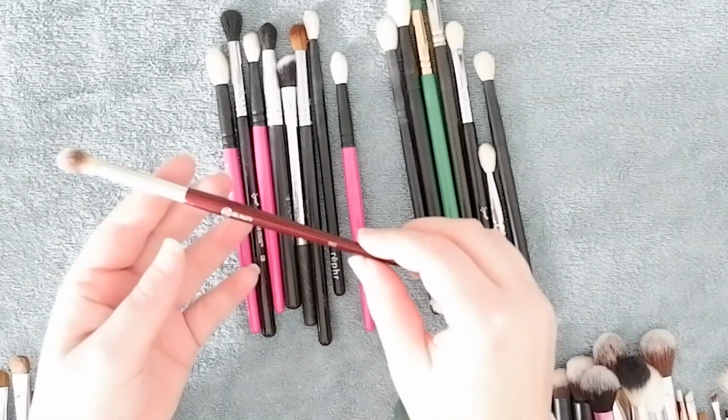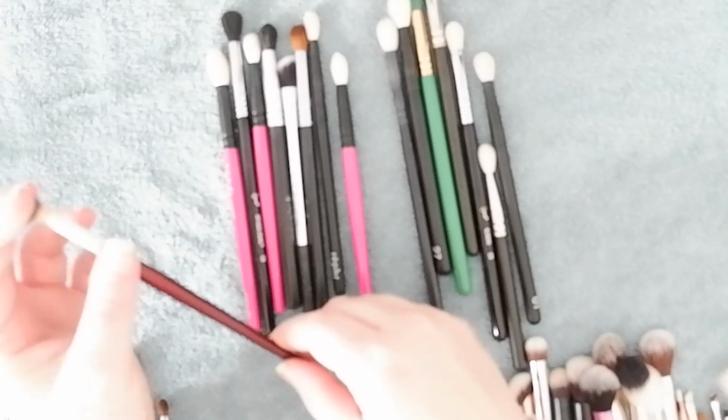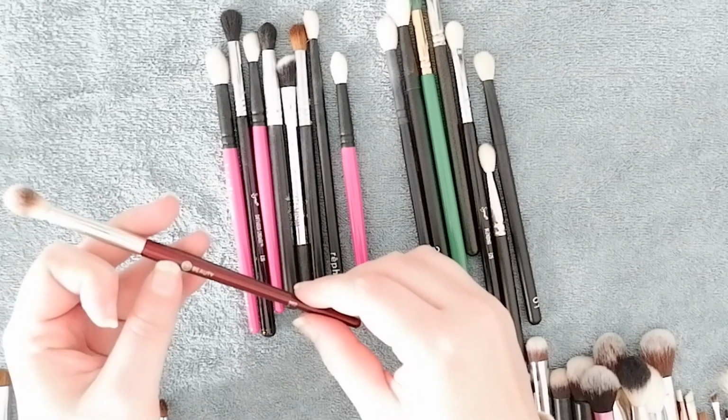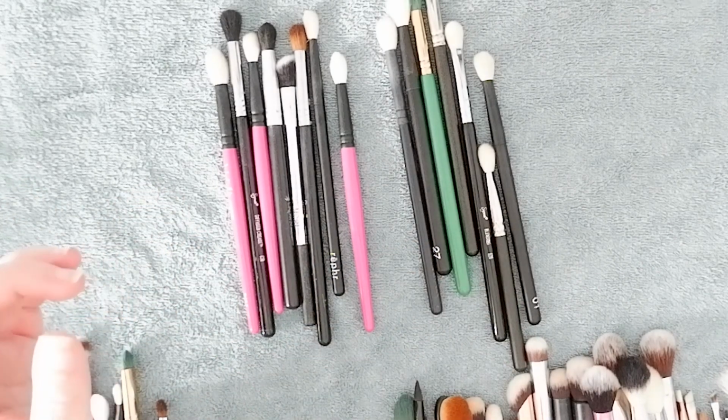This is great. This is from BK Beauty. It's their 202. And this is actually a little bit too fluffy for me to be using it in the crease. But it is nice to fluff things around. So I do want to keep that.